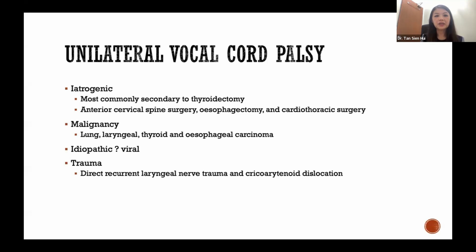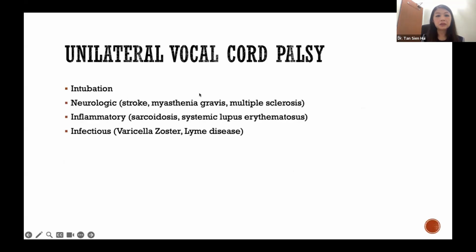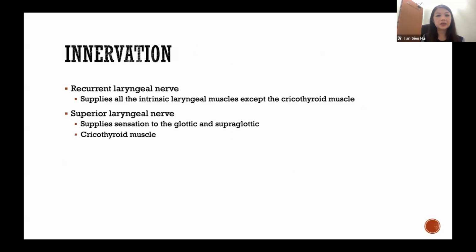Idiopathic causes are also very common, where we cannot find any organic cause for it, and it is postulated to be from a viral infection. Another cause would be trauma, where there is direct injury to the nerve itself, as well as cricoarytenoid dislocation. Intubation injury, neurological causes such as stroke, myasthenia gravis, inflammatory conditions, and infectious disease can also cause unilateral vocal cord palsy.